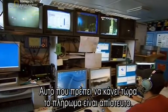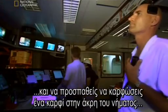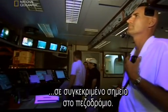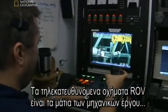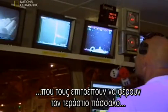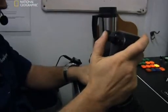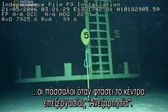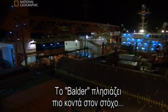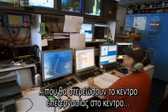What the crew must do now is truly incredible. It's like being on top of a skyscraper and trying to put a nail on the end of a string on a certain spot on the sidewalk. ROVs, remotely operated vehicles, are the eyes of the project engineers, allowing them to inch the massive piling closer to its target. The crew will have to get it just right if the pilings are to be ready when the Independence hub arrives. The Balder moves closer to the target, ready to install one of a dozen pilings which will anchor the Independence hub at the center of the gas field.